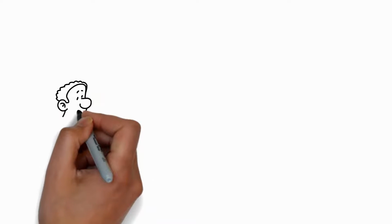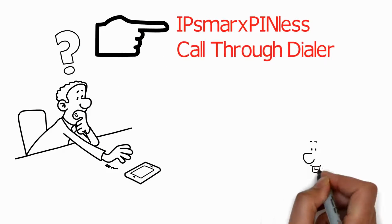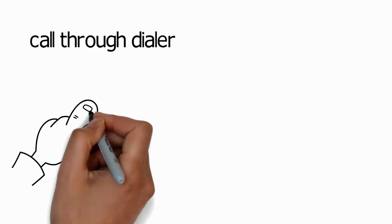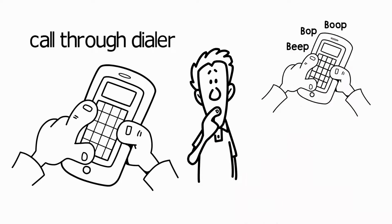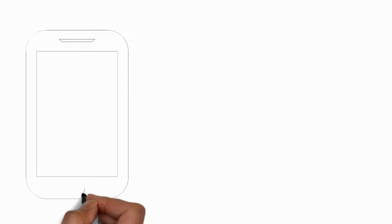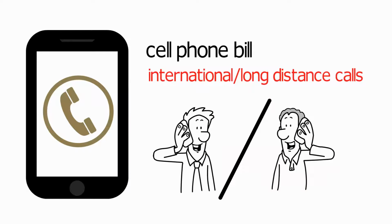For Joe's customers who may not want to use their data plan to dial out, he can use the IPsmarx PINless call-through dialer, which uses pinless technology to make international calls cheaper for the customers. Using the call-through dialer, Joe's customers will still make calls conveniently using the keypad on the app. But behind the scenes, the app is dialing a local phone number and accessing Joe's pinless service to complete long-distance calls. In this case, the calls still show up as local calls for the customer on their cell phone bill, but in fact, they are making international and long-distance calls using Joe's mobile app.